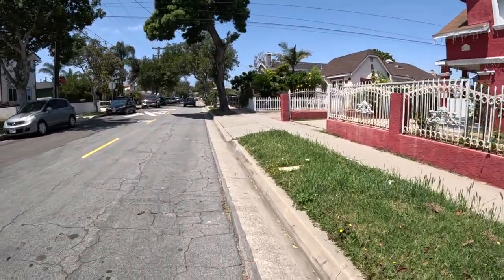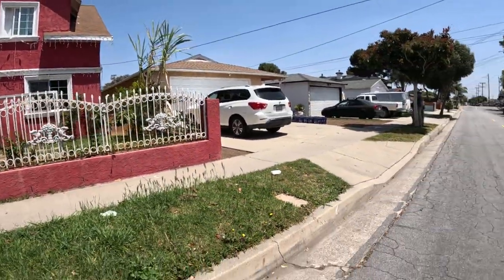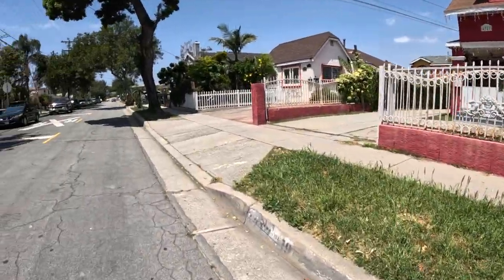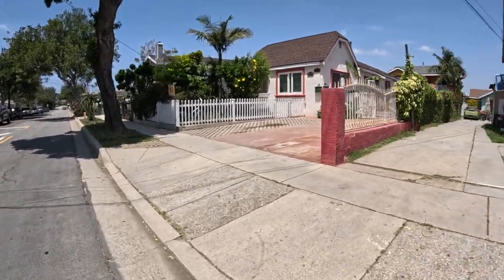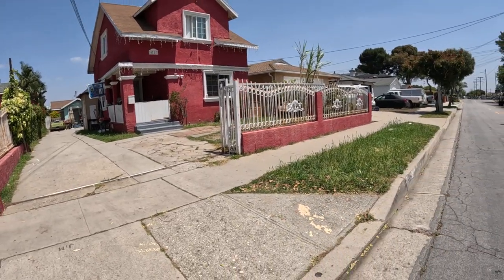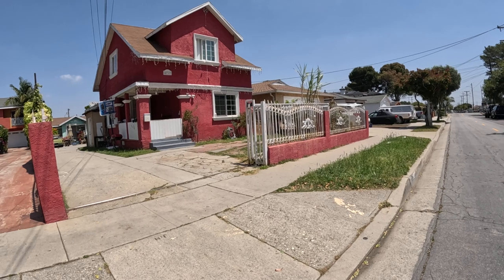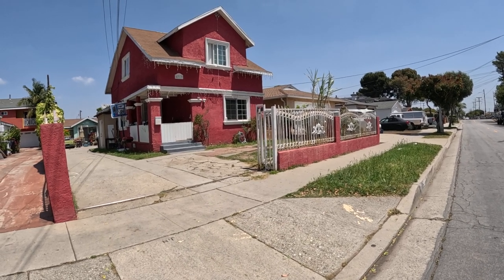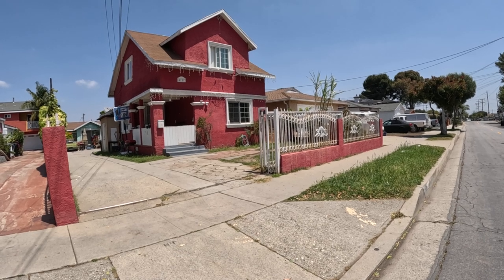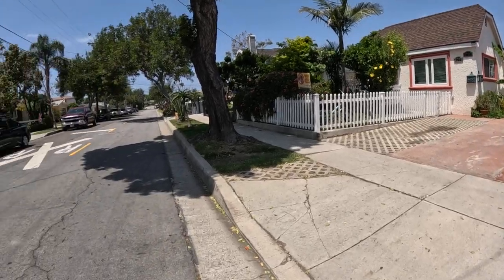I don't know. The house looks like it's from the 50s. Maybe older than that. Because it's bigger. Might be from the 40s. 30s. Because in the 50s and 60s, the houses were much smaller. I'm not sure.